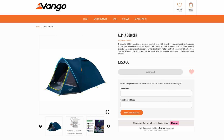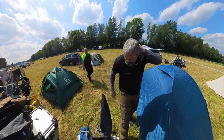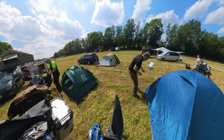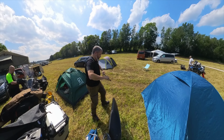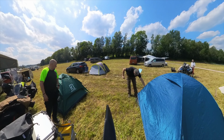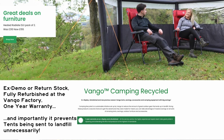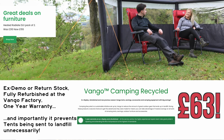It's a Vango Alpha 300 CLR 3-man tent, which retails at £450. It's not the most technical of tents. It does the job for this kind of casual camping. If you're going to be using it in extreme conditions, it's probably not the one to go for. But the beauty of this is that I bought it from Vango's essentially outlet store, which is Camping Recycled, and I paid the princely sum of £63, and the tent is fantastic.